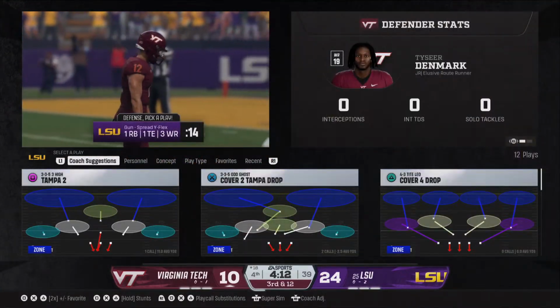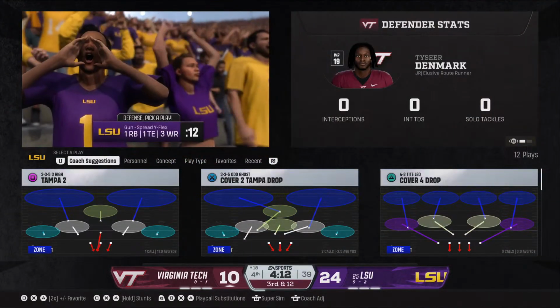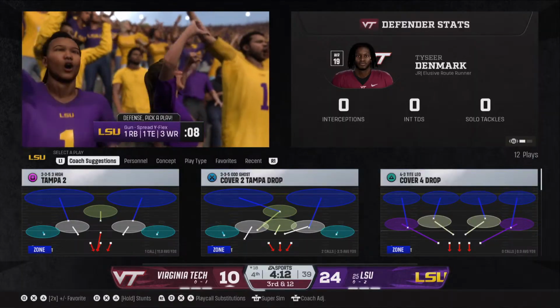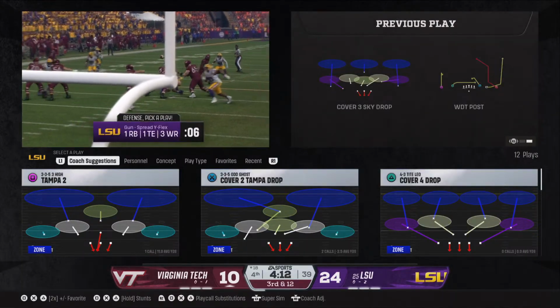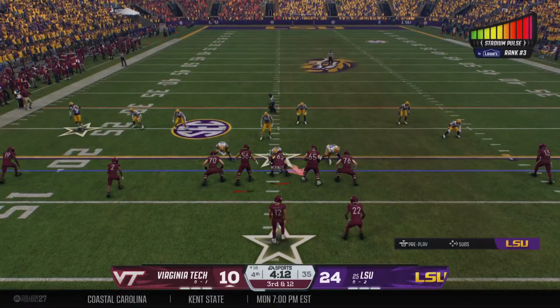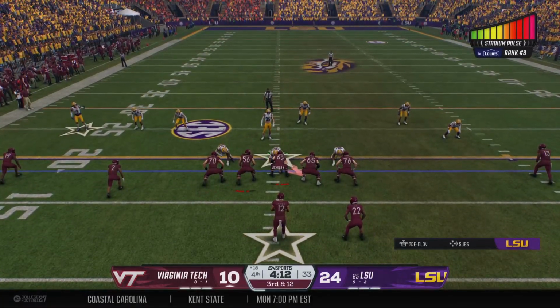And if this offense is going to get back in the football game, those are the plays they have to make. Like, they have to make contested catches. They got to find a way to get some points, to create some explosive plays. Those 50-50 balls, when you get your hand on it, man, they got to start making those plays.